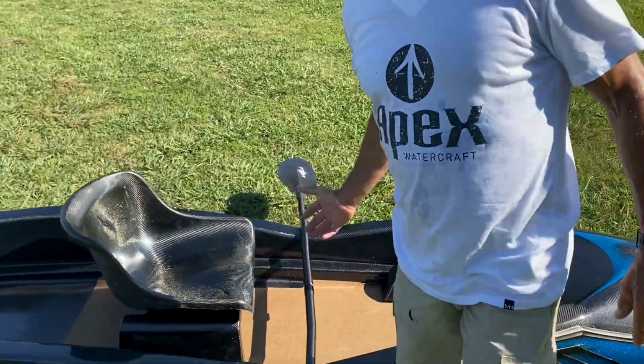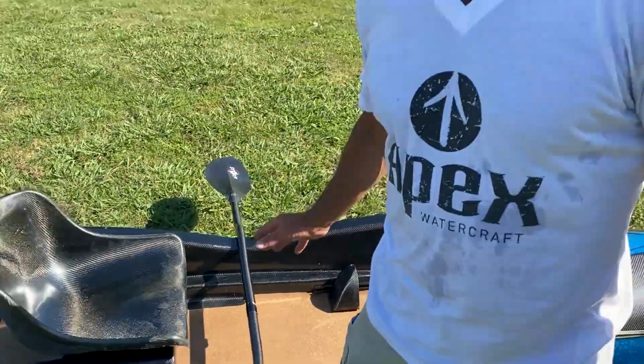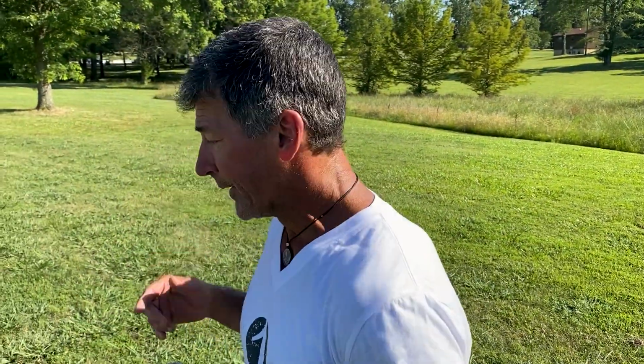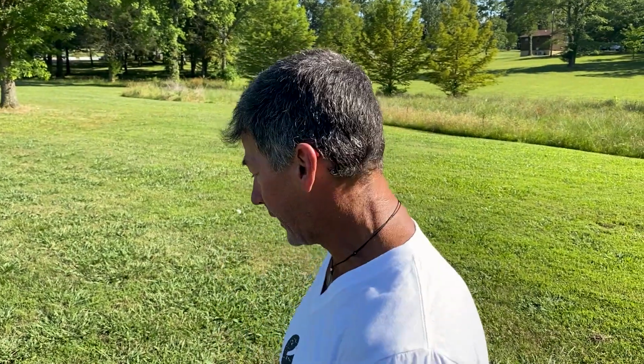So the seat is about a foot of adjustability, and the same with the foot braces. So you can adjust your trim how you like it. If you like it bow down and tracking more, you go more forward. If you want it to flow to your bow and really maneuver quick, that's how I paddle it on the river, you go seat back a little bit. So you adjust for the trim, actually adjust the performance of the boat quite a bit. And you can also adjust for what you're carrying with you.